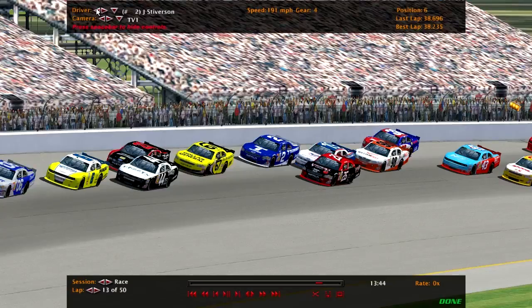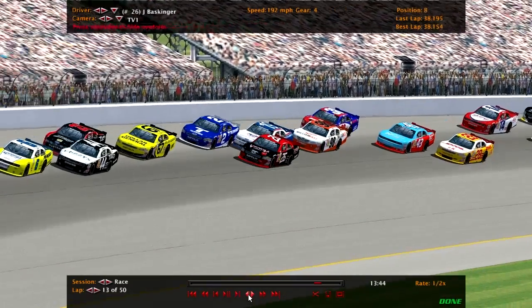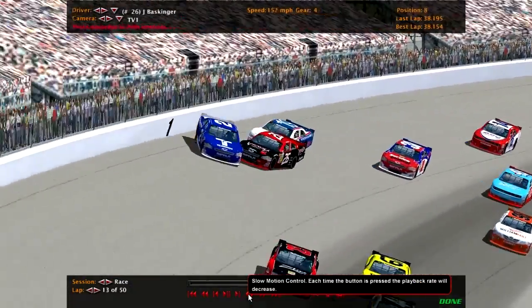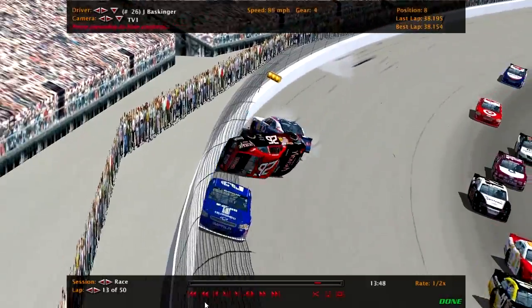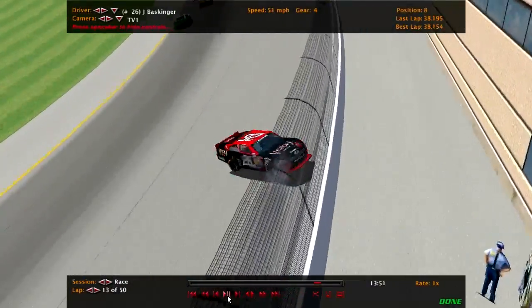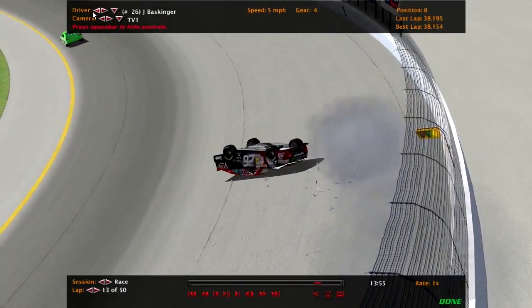I think it's all going to start right here, right in front of Ryan Williams. Oh, the 2 gets turned by the 19, and then they get stuck together, and oh, look at that. The air gets under the car, sends it over, and then bam, on its roof. And I think he's going to barrel roll, oh yeah, look at those barrel rolls. That is hard barrel rolls.